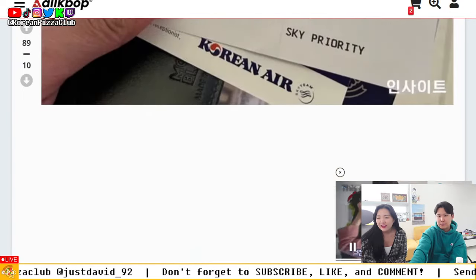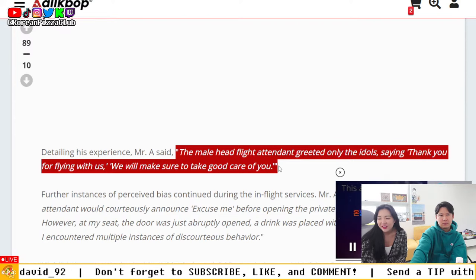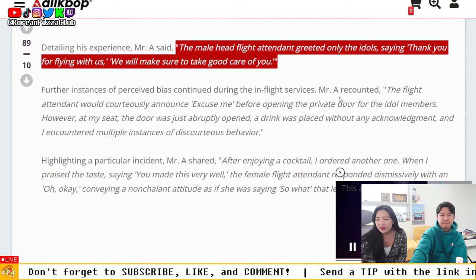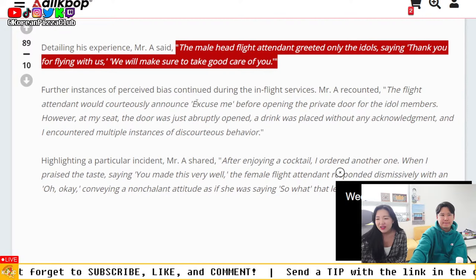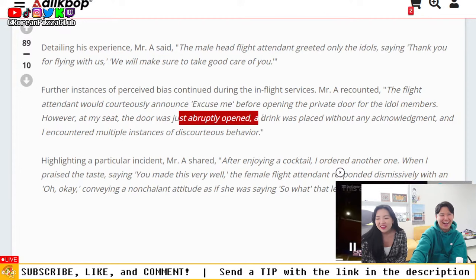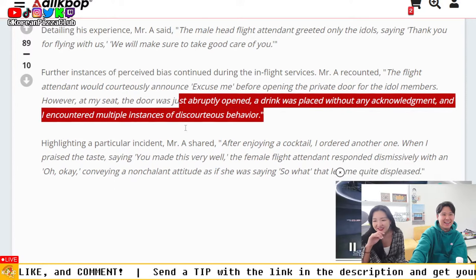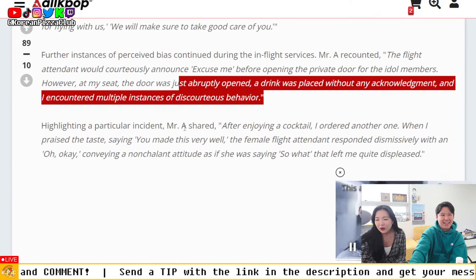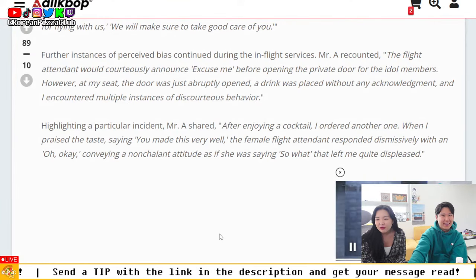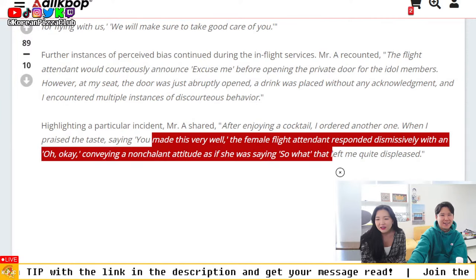He said the male head flight attendant only greeted the idol, saying, thank you for flying with us and we will make sure to take good care of you. He would continuously announce, excuse me, before opening the private door for the idol members. However, at my seat, the door was just abruptly opened. A drink was placed without any acknowledgement, and I encountered multiple instances of discourteous behavior. After enjoying a cocktail, I ordered another one. When I praised the taste, saying, you made this very well, the female flight attendant responded dismissively with a, oh, okay, conveying a nonchalant attitude, as if saying, so what.